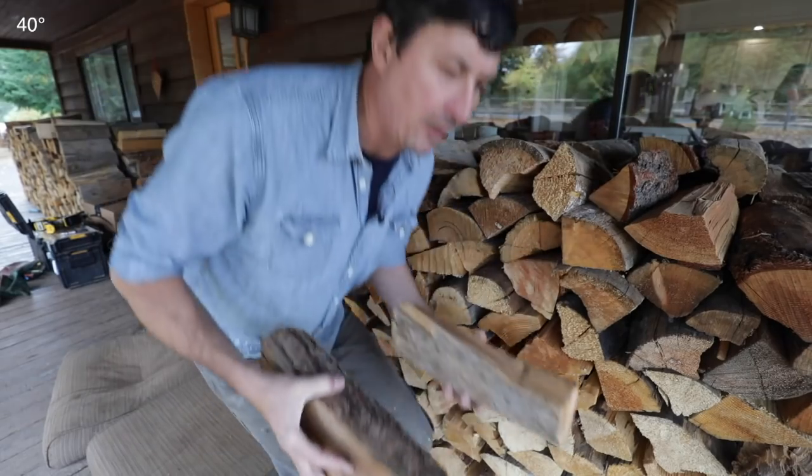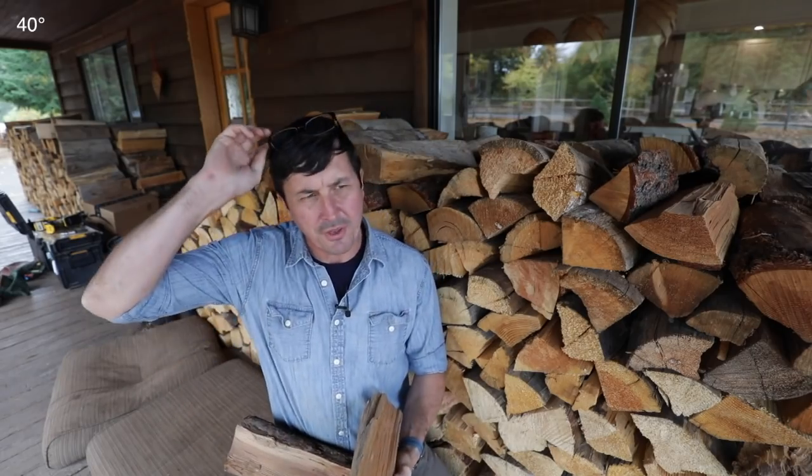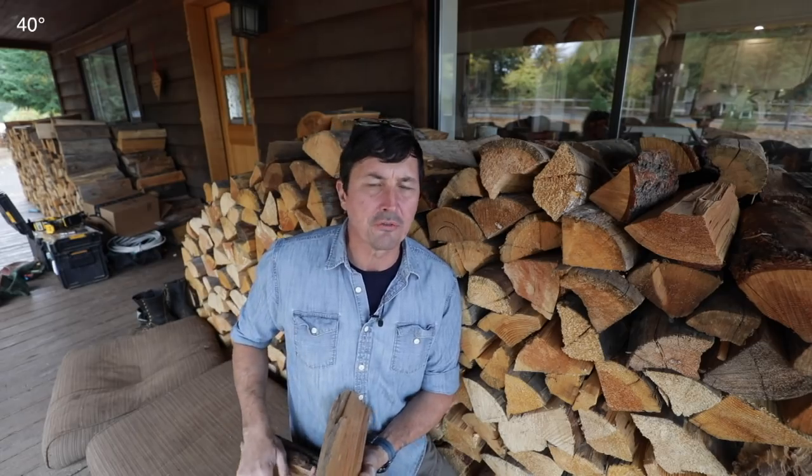Folks often ask what type of firewood we burn. It's usually two different things. Primarily, 90% of what I burn is Douglas fir. And that's not really a softwood, not really a hardwood. It's kind of in between. It actually makes a really good firewood.